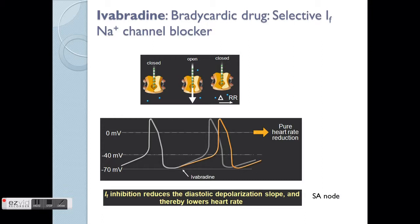Right, so there's Ivabradine. So this one is again a bradycardic drug. So basically, they're trying to develop drugs which act in a similar way like beta blockers, but it's available for other people who have contraindication for beta blockers to be able to use these other drugs. Right, so it's a bradycardic drug. Again, causes bradycardia, which is slower heart rate reduction.